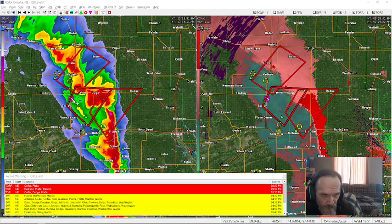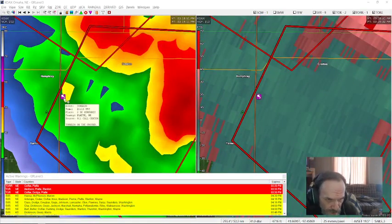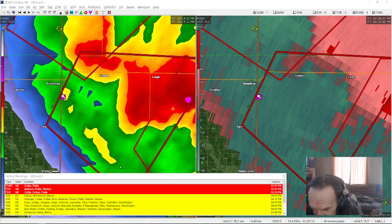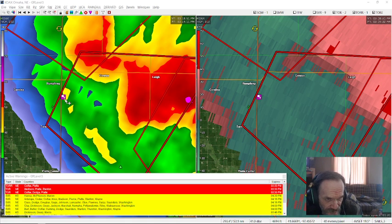Did they just report another tornado? That was at 21 UTC. So that was just now. So that's just reported.